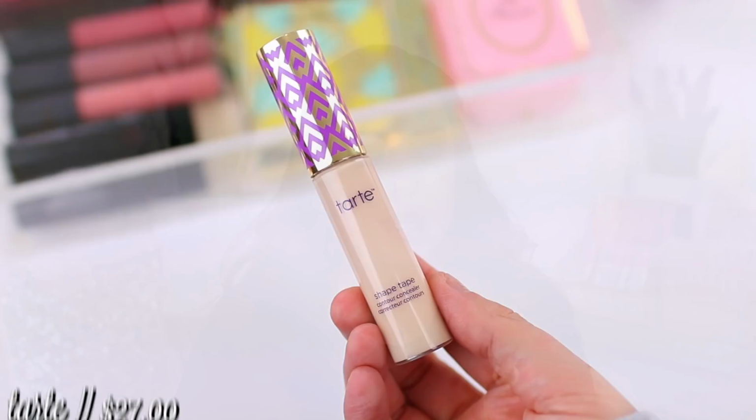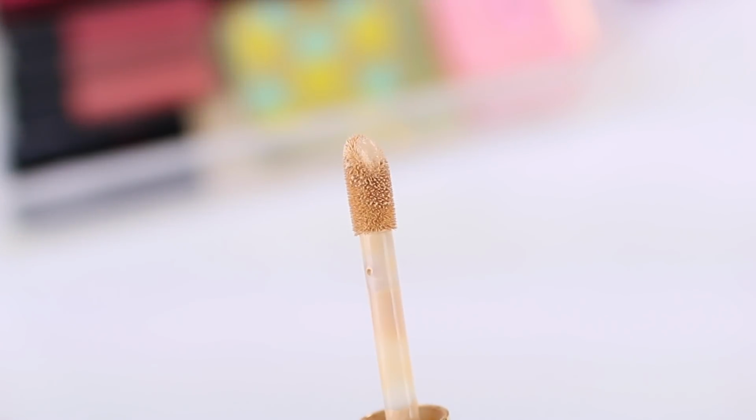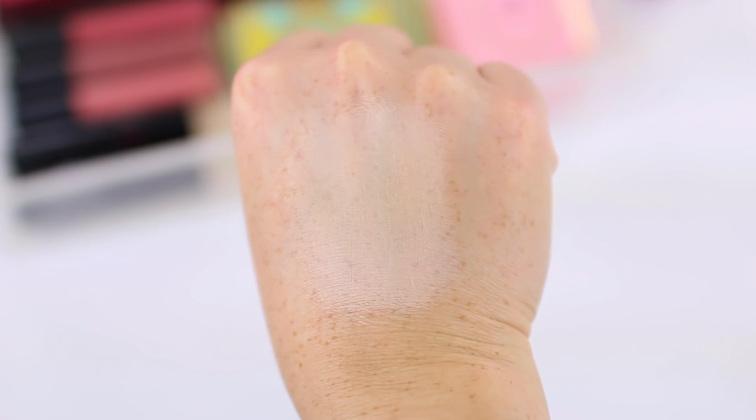This is actually an older product that I do need to get rid of. I've had this Tarte Shape Tape Concealer for a really long time. It's pretty much dried out at this point. I used up the majority of it before I put it into my drawer, but I was really into the Tarte Shape Tape Concealer for such a long time. I have the shade Fair Neutral, but I have discovered so many other concealers that I like better than this one, so I haven't touched this in probably over a year, maybe a year and a half, so it's time to get rid of it. It's getting older, it's dried out, and I did use up the majority of it, which is good. I just don't need to keep this pretty much empty bottle in my collection.